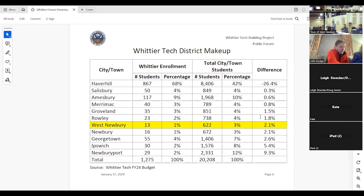So this table here just gives you a little bit more background on the makeup of the district. You can see here the first set of columns are the number of students that are enrolled in Whittier and what percent they are of the district. So this column is what determines the operation cost. You can see West Newbury has 13 students currently, so that's 1% of the total.